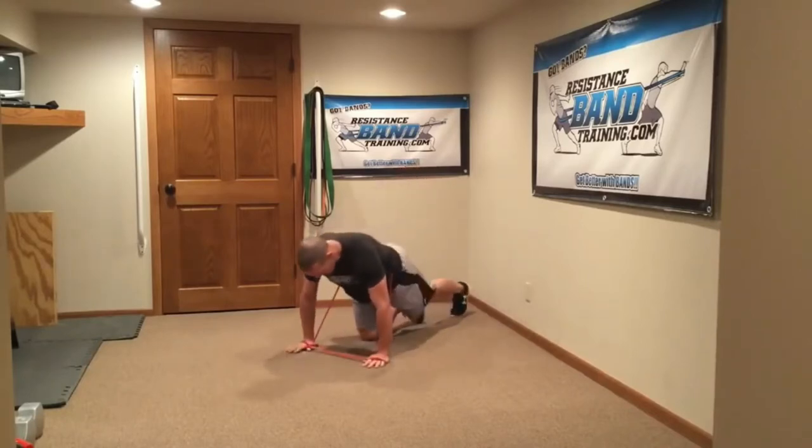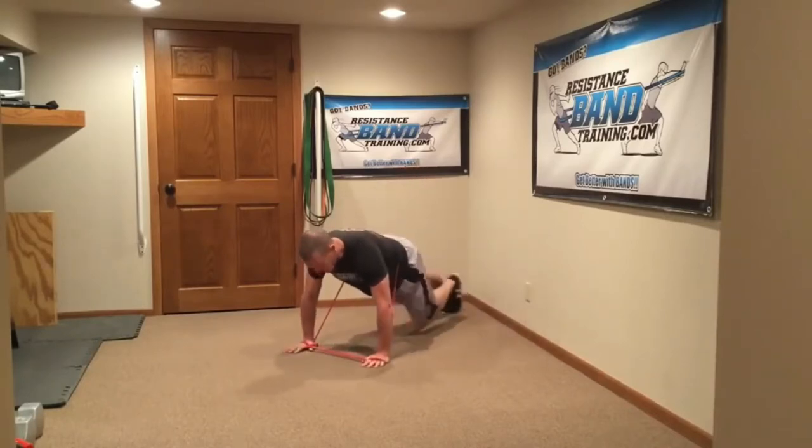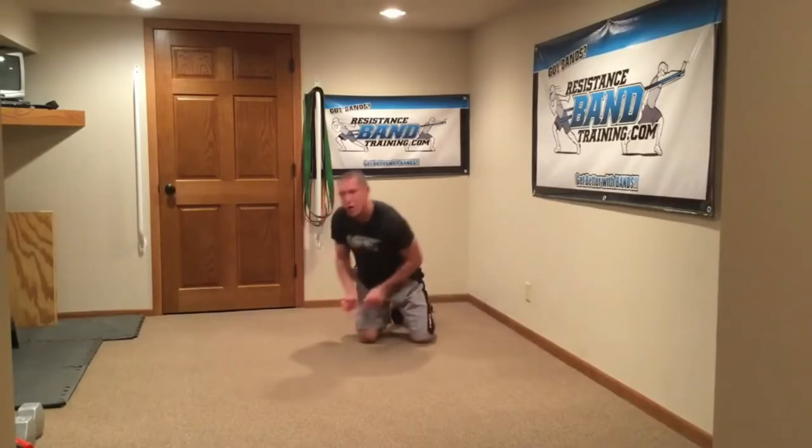From there, we want to add a little bit of mobility, so we're going to go into a mountain climber. Keep your belly button tight and go into a simple mountain climber as your second exercise for your trunk.